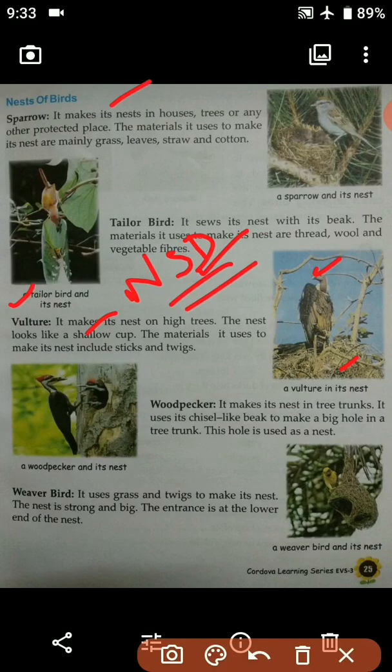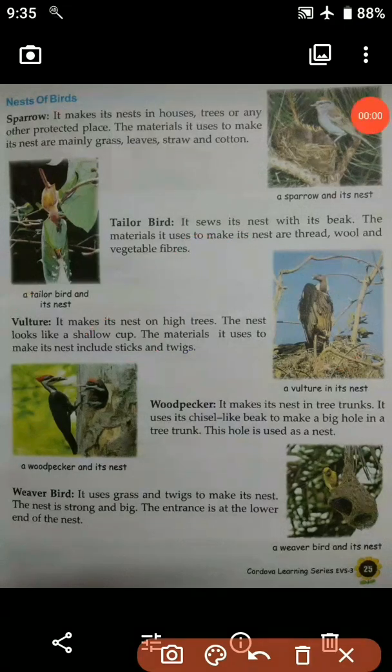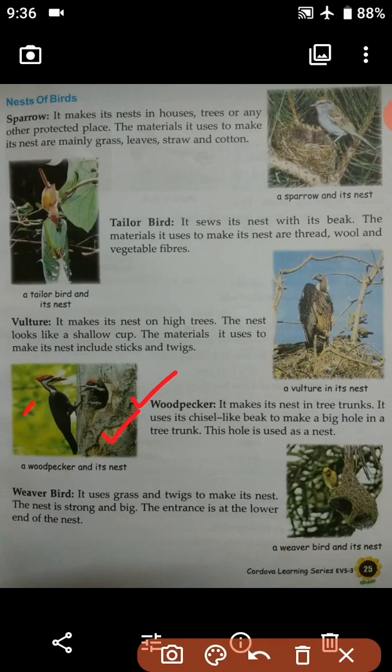The materials it uses to make its nest include sticks and twigs. So it makes its nest with the help of the sticks and the twigs. Okay. So next one is the woodpecker. It makes its nest on the tree trunk. So students, this is a tree trunk and the woodpecker will make its nest in the tree trunk. It uses its chisel-like beak to make a big hole on the tree trunk.